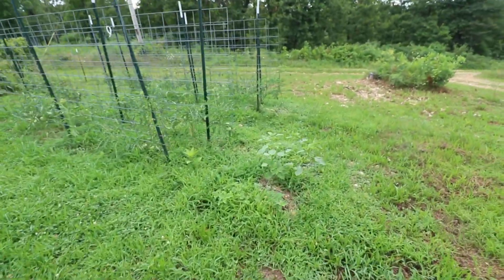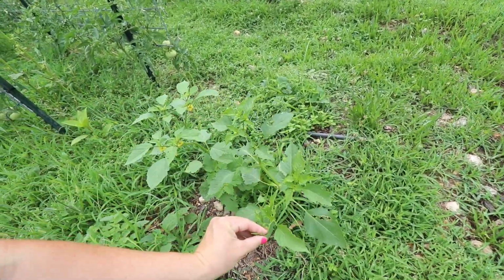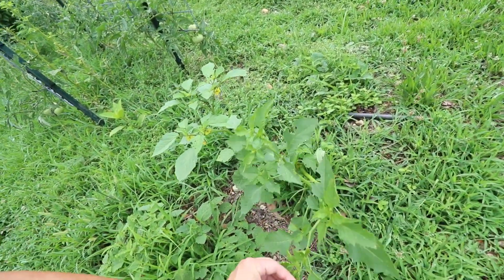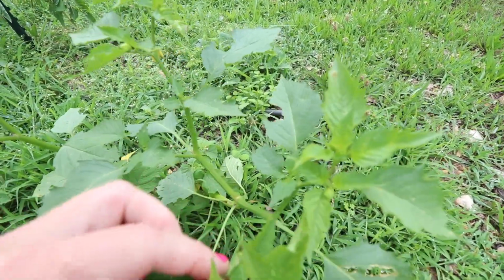I think this one, okay, all we planted over here, this is a volunteer. All we planted over here was, oh no, the devil bugs. These things are like evil.